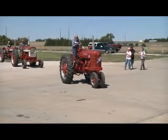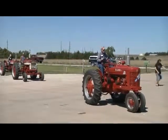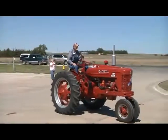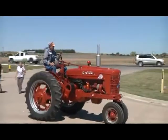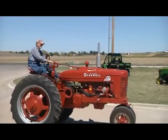Next we have, ladies and gentlemen, a 1954 IHC Super MTA, driven by Bob Underwood of Norton, Kansas. You bet, ladies and gentlemen, 1954.